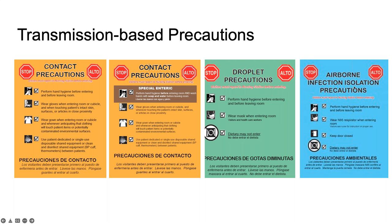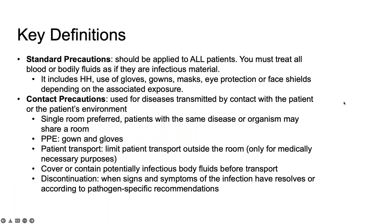Droplet precautions, as well as airborne infection isolation precautions. So with standard precautions, they should be applied to all patients. You must treat all blood or bodily fluids as if they are infectious material. It includes hand hygiene, the use of gloves, gowns, masks, eye protection, or face shields, depending on the associated exposure. Contact precautions, which are used for diseases transmitted by contact with the patient or the patient's environment.